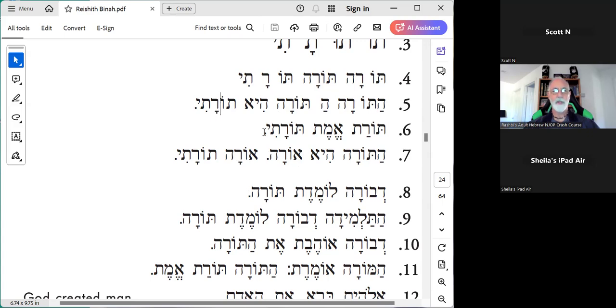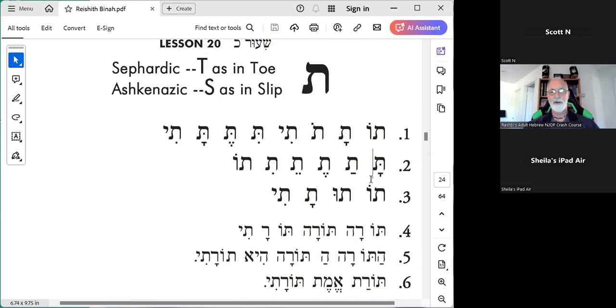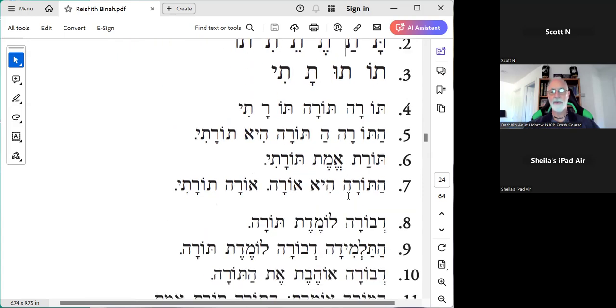So you see that in this case, Torah is spelled with a tav with a dagesh in it. That dot is a dagesh. Here, it's not. So really, this letter and this letter are ultimately the same letter. There are times when you'll see it with a dagesh in it, and times when you won't. A lot of times that depends on the previous word, and it's a grammatical thing.